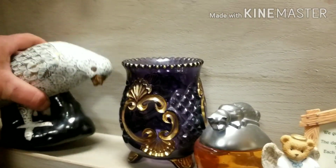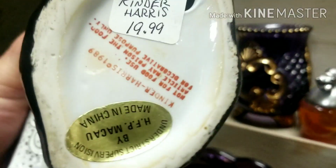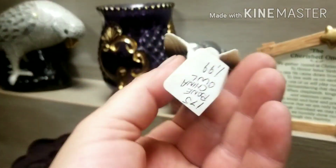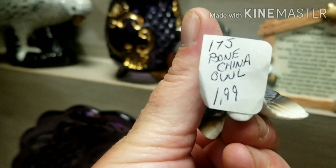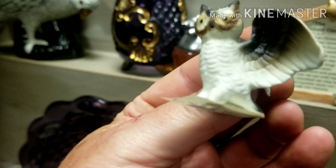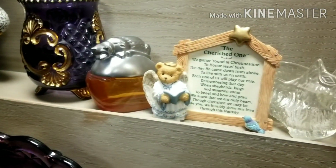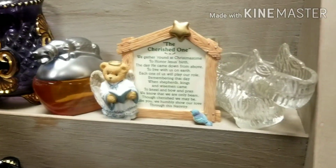Oh, this bird is really pretty. Look at all the detailing on it. $19.99. Ooh, we have a little baby one. $1.99 bone china owl. He's so cute. He's just a baby.